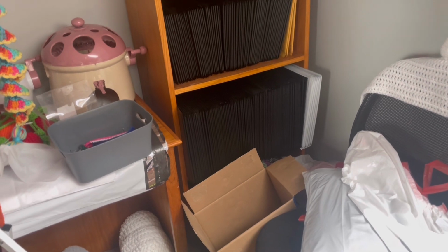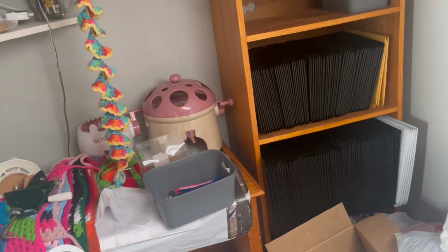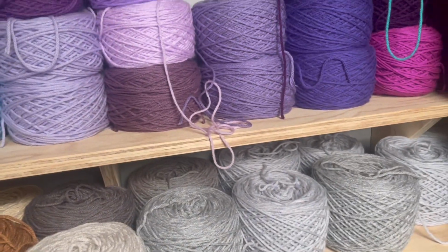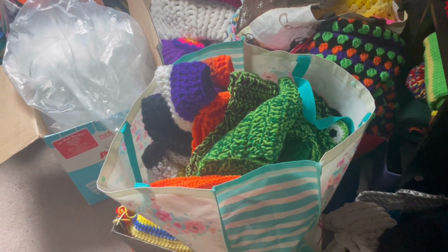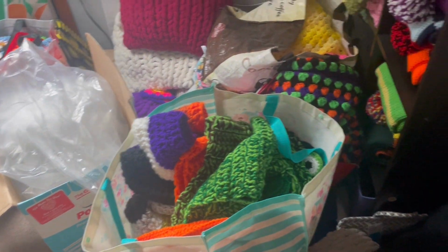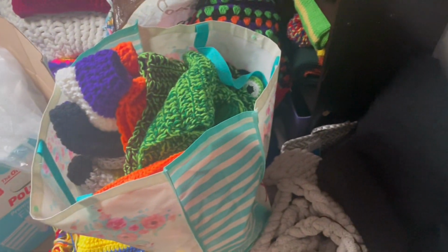But like, I don't know what to do. At least my yarn is organized. My yarn is pretty much organized. It's just I have to get rid of some stuff up here. It's gotten so bad. Oh my god. I have to get garbage bags and look through everything in here. I can't believe how bad this is.